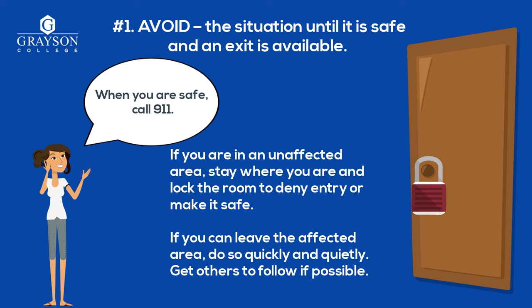Avoid. Avoid the situation until it is safe and an exit is available. If you are in an unaffected area, stay where you are and lock the room to deny entry or make it safe. If you can leave the affected area, do so quickly and quietly. Get others to follow if possible. When you are safe, call 911.